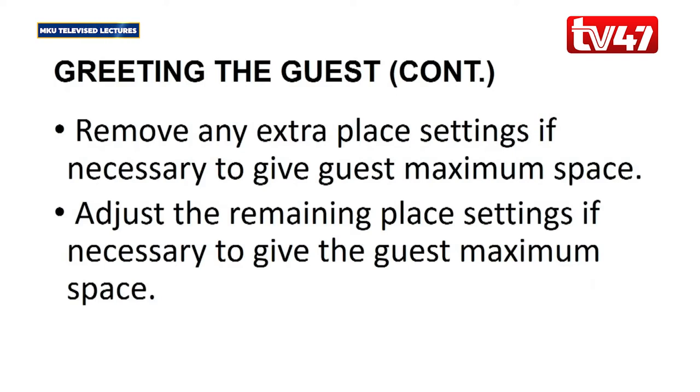Once you have presented the menu, if it's one guest, one menu. If there are four guests at a table, yes. Or if there are three, yes, each guest should get a copy of the menu. Then remove any extra place setting if there is no guest that is going to occupy it, and adjust the remaining place settings if necessary to give the maximum space to the guests occupying the table.